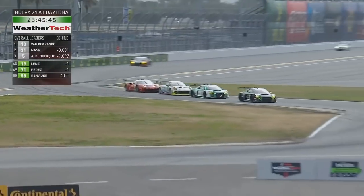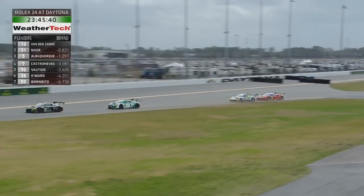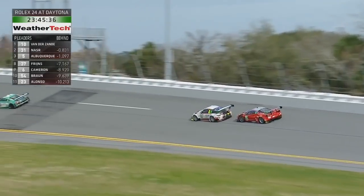So early parts of the race, we are 15 minutes in, and we can take another Continental Tire pit lane report with Spencer Piggott and Shea Adams.